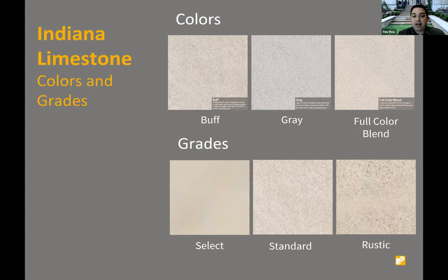Full color blend comes from everywhere in the quarry. So you can see this piece here has a section of both buff and gray within it. It's not going to always be perfect like that. So you may have a stone that has all buff, may have some with all gray, may have a variance of both. That is really the difference between those colors. Sometimes you may hear the word variegated being used for the full color blend. That is not really correct terminology. Variegated means all colors and all grades.